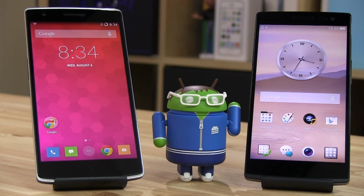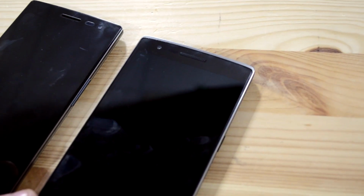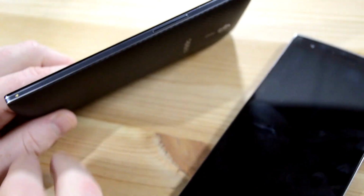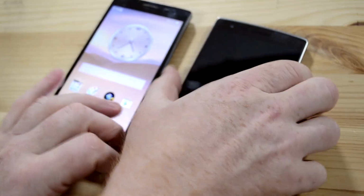Straight away, you look at the two devices, you can see they're both the same form factor, they're both very similar in size. There's a difference, of course, in design, because the One has a very attractive kind of aluminium band which goes around the edge, whereas the Find 7 is a much more conventional design with this band here that joins the front display to the back. I'll just turn these guys on so you can see the screens.